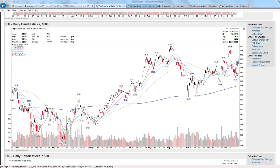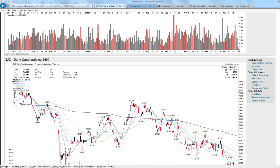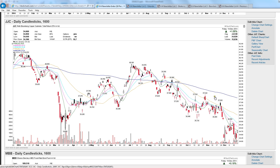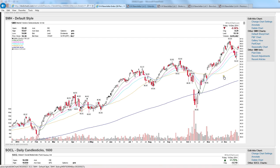FXI is an ETF of the China ADRs, and right now it's in an uptrend, rebounding from the 50-day moving average. IYR is a real estate index ETF. This is in the uptrend. This index is in the uptrend. JJC is a copper price ETF, downtrend. Mortgage bond fund price is in the uptrend. Mortgage interest rate is in the downtrend.